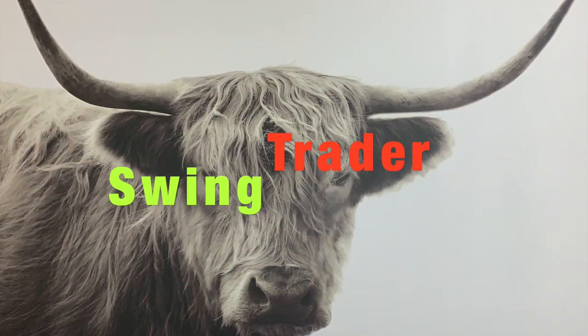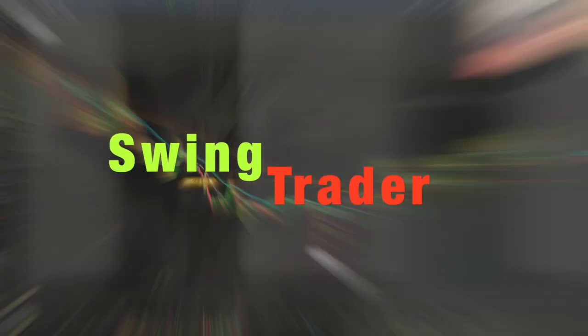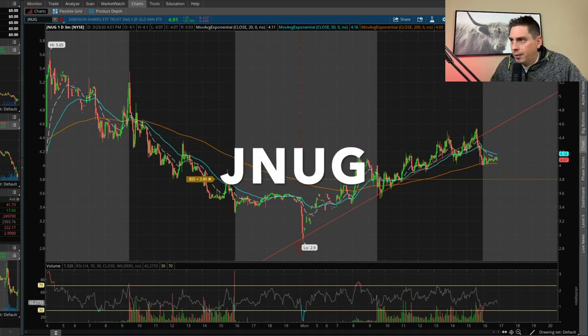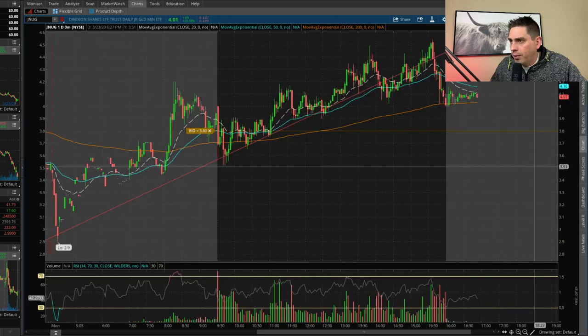Let's get right into these swing trades. First swing trade here is going to be JNUG. JNUG is a ticker symbol. This is a gold ETF, and I got in this at $3.96, and I'll zoom in here and show you where I got in and what I was thinking when I got in.